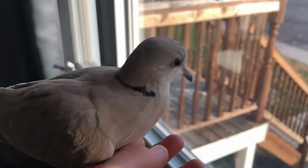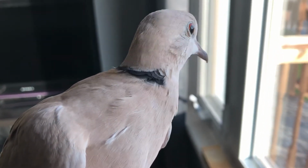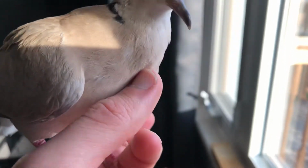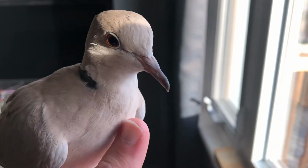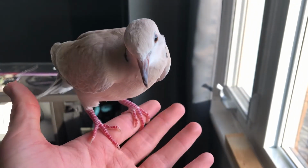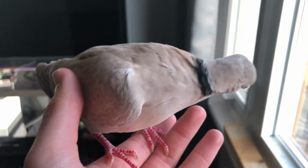Doing a bit of exercise. Oh, look at him, so gorgeous. He's so soft. It's really fun to pet. And as you can see, he has full control of the situation. I'm allowing him to be free at any point.